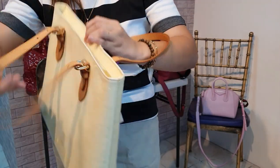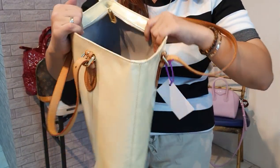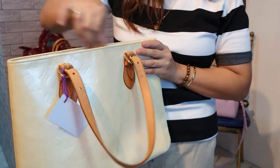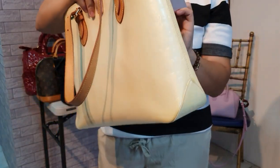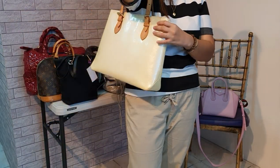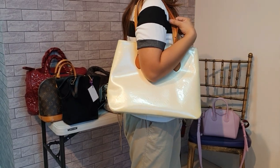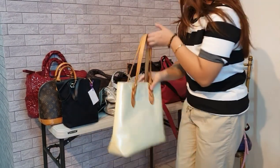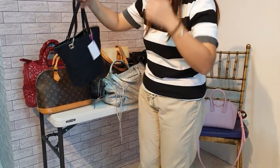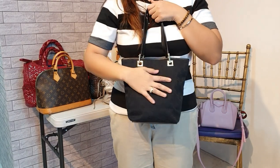Okay, so zipper din siya. Yan. So yan yung loob niya. Okay, and the price of this bag is only 23,000 pesos. 23,000 for this LV Bernie leather GM size. Okay, next one, we have another Gucci vintage bag. It's like a bucket bag, mini bucket bag. In canvas.